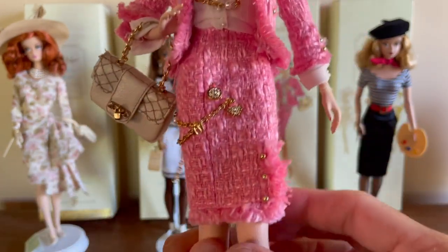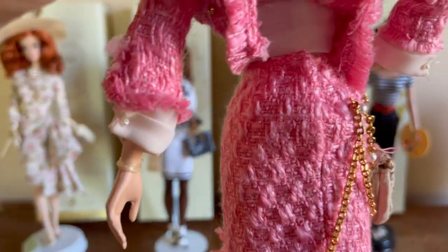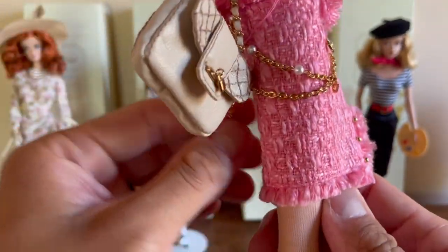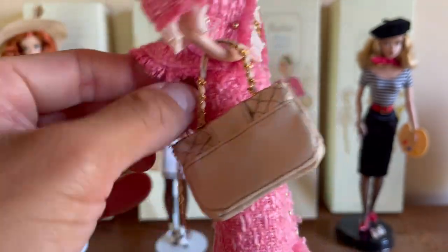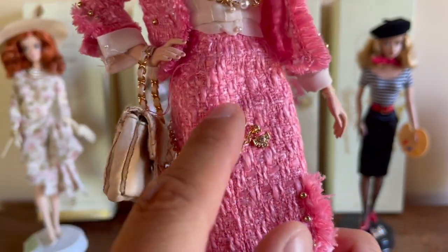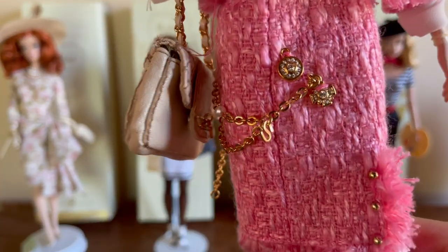This is her skirt. Really cute. The back of it with the metal snap. And then she does have this chain belt. I just cannot figure out how to tie it back on. Because it looked weird to me, so I undid it, but I just don't know how to tie it back. So yeah, there's that.